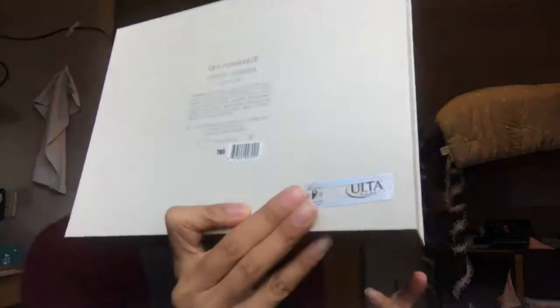And lastly, really cool, the bottle is magnetic. I thought that was pretty cool. And proof that it's real: I got it at Ulta. It says Ulta right there. And yeah, I hope you guys give this a try.